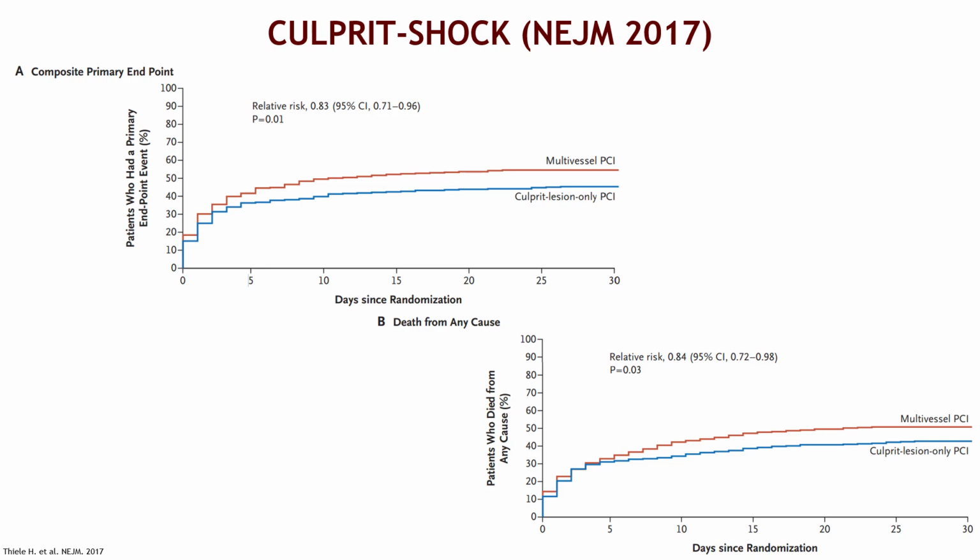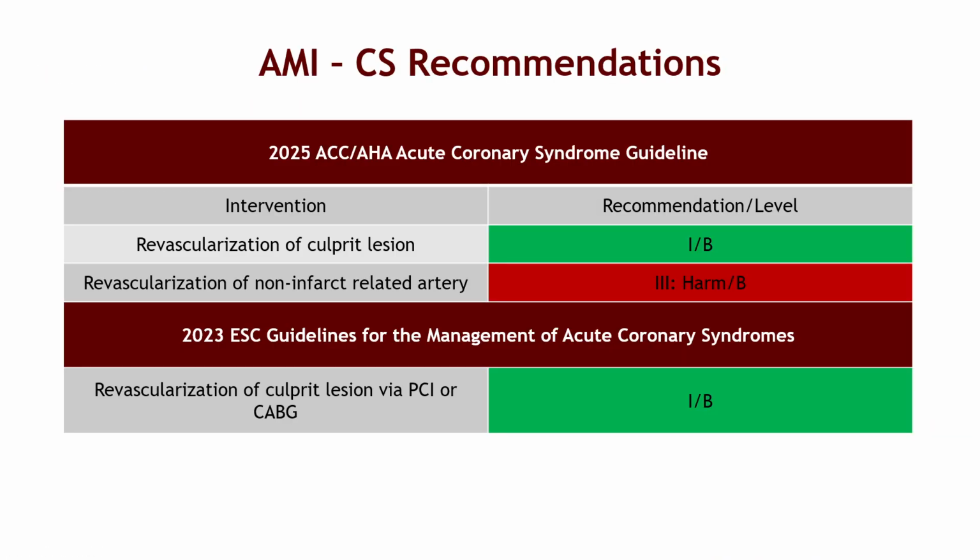This is just to visualize what we just discussed. Having the primary endpoint in the multi-vessel of death or renal replacement therapy as opposed to culprit lesion alone. And here, patients who died from any cause in multi-vessel as opposed to the culprit lesion. Again, you can see the P significance as well. So, what do the guidelines recommend? Intervention of revascularization of culprit lesion has a 1B recommendation. Revascularization of non-infarct related artery has a 3 harm. The American College of Cardiology and American Heart Association recommendations are very similar to our European Society of Cardiology recommendations with similar comments.